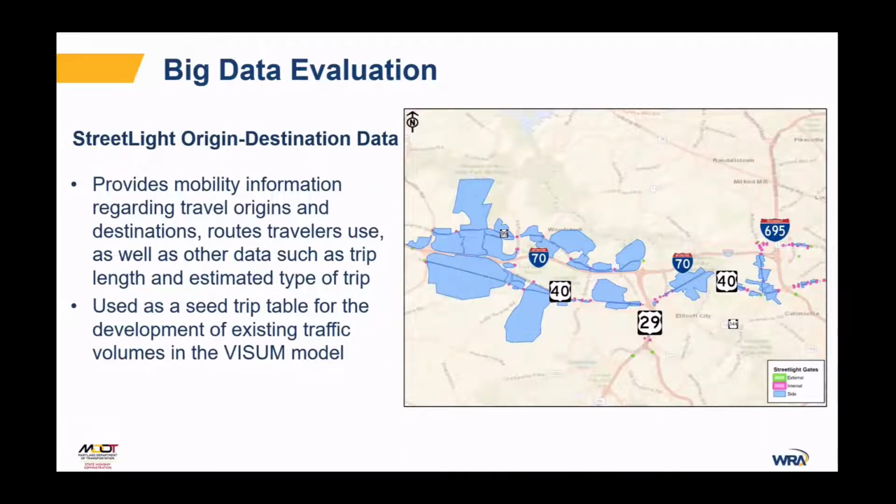The other big data component that we used was the StreetLight origin-destination data. This was essentially used as a seed trip table for the development of our existing traffic volumes in our Visum model.